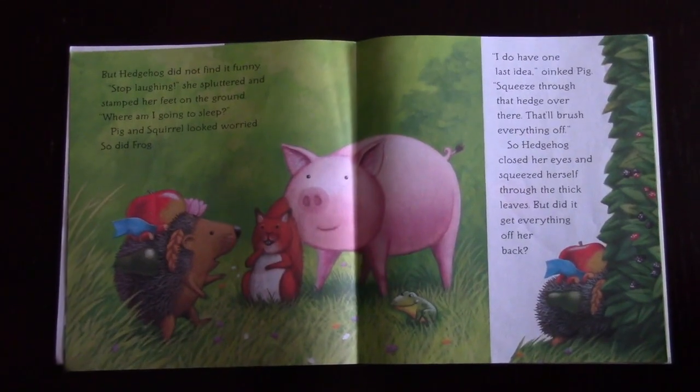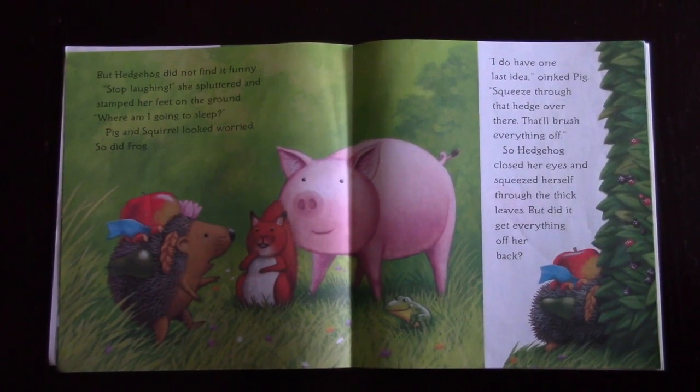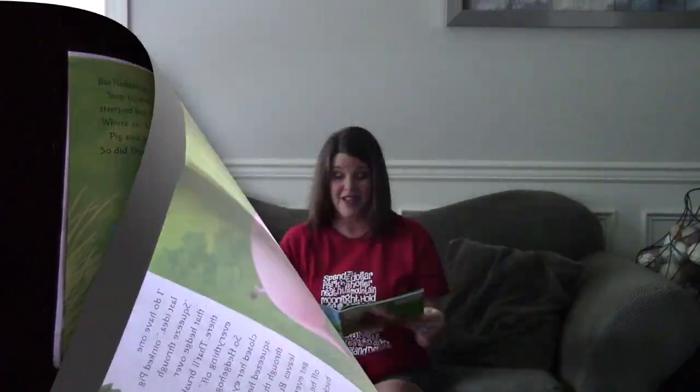"Squeeze through that hedge over there. That'll brush everything off." So Hedgehog closed her eyes and squeezed herself through the thick leaves. But did it get everything off her back? No, it did not. It was all still there. So were 4 ripe blackberries. And there, staring at her with a look of great surprise, stood Goat.